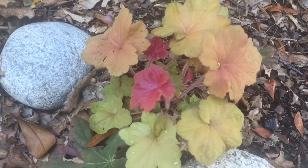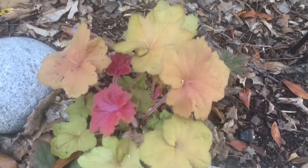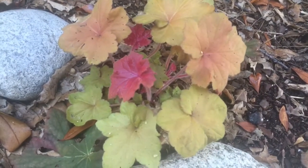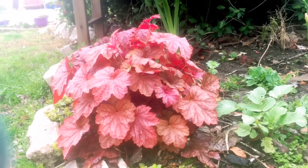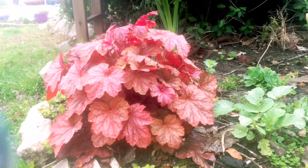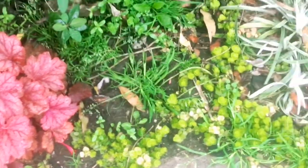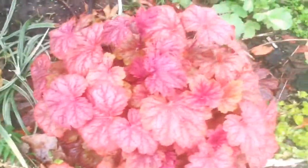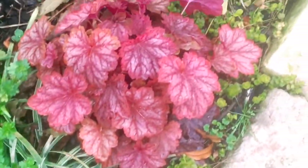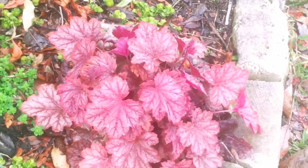It's hard to pick a Heuchera that I love the most, but this one is called Carnival, and it has cherry red, lime green, light orange. What's not to love? They're so big and puffy at the start of spring, and their colors are at their absolute finest. Look at that mound. It's about 20 inches tall, and it's such a nice contrast next to that creeping Jenny. I love it.